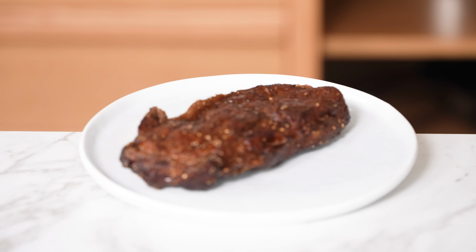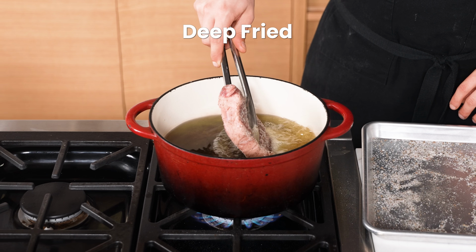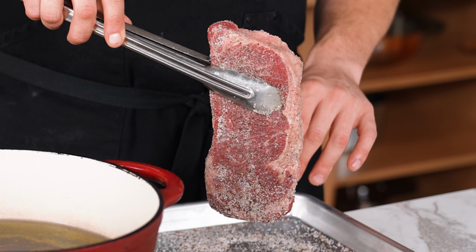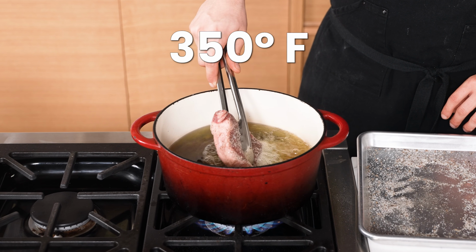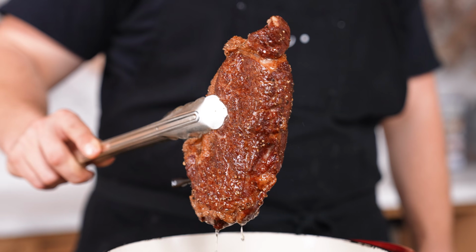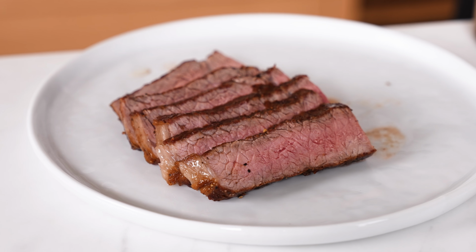Moving on. But speaking of Maillard, what about quite literally deep frying a whole steak? Surely you'd get the greatest Maillard of all time, and we did. Season on both sides with salt and pepper, you drop it into a fryer set to 350 Fahrenheit, cook until about a 128 internal temp is reached, pull it out. Look at this thing, this is ridiculous. Rest, slice, and let's rate.